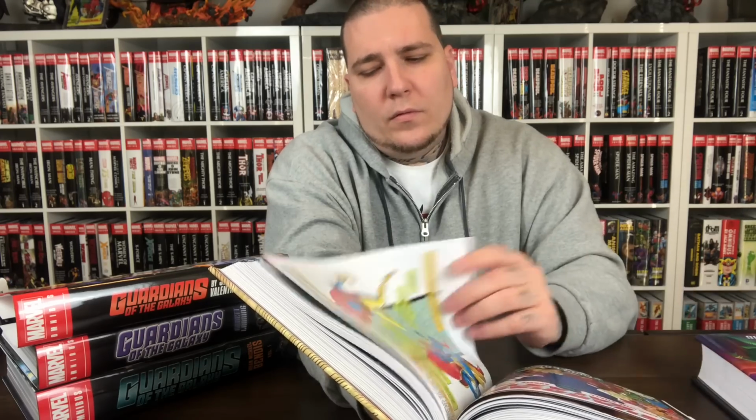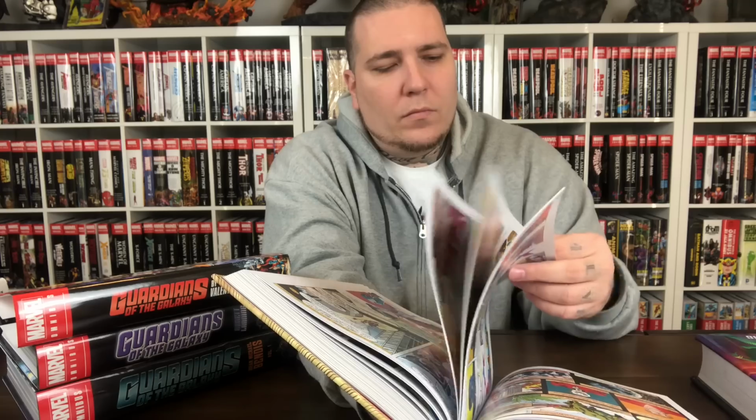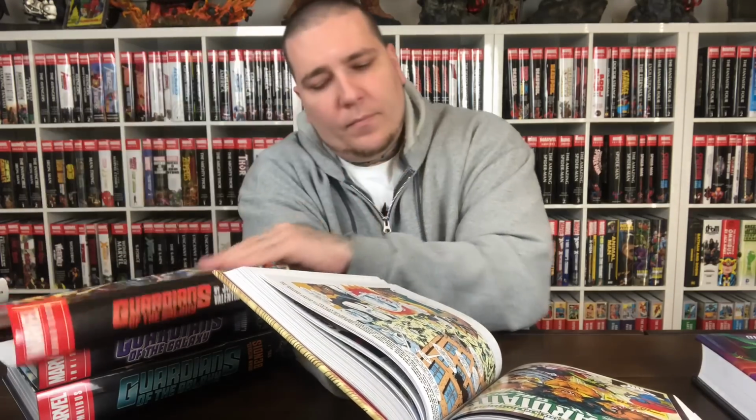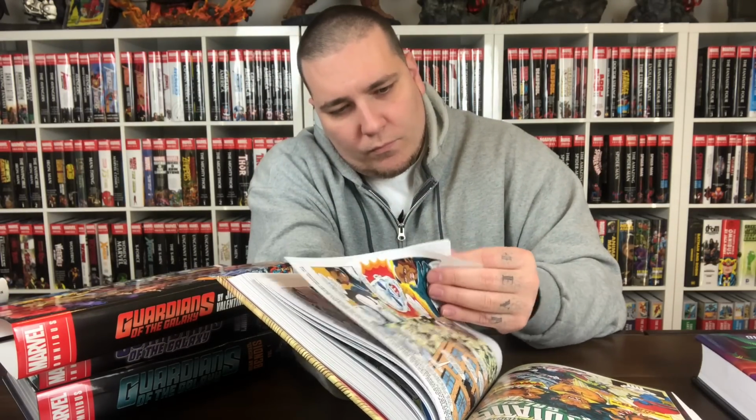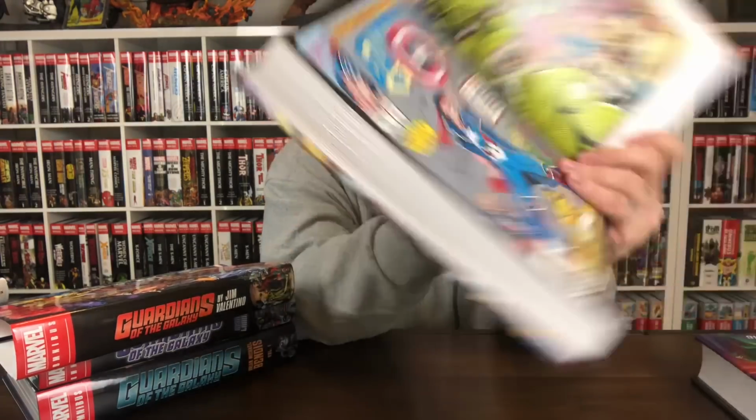Let's go to that cover. I just kind of want to see it for myself. All right, here we go. 19, what did I say it was? Oh, 20, right? I guess I always remember it from the trading cards or something. Here we go. 90s Guardians. I'm sure nobody thought Guardians of the Galaxy would have been as big as they are now, back in the day when this stuff was published.